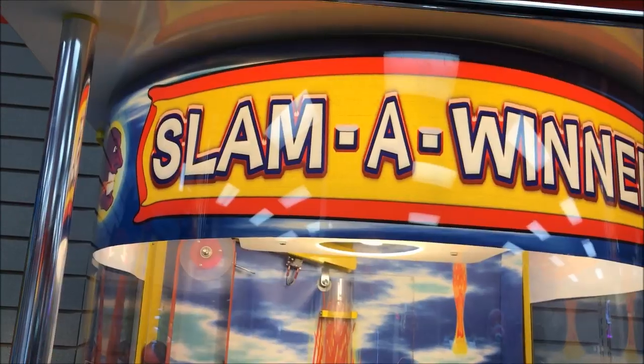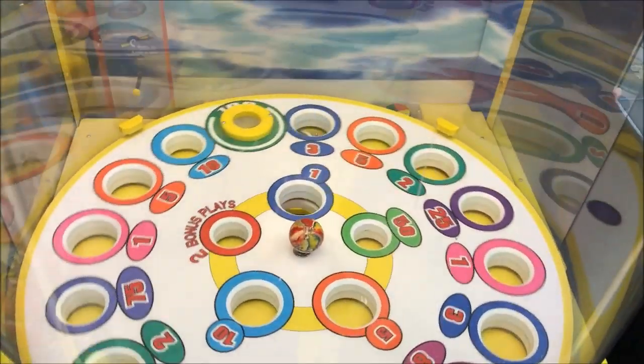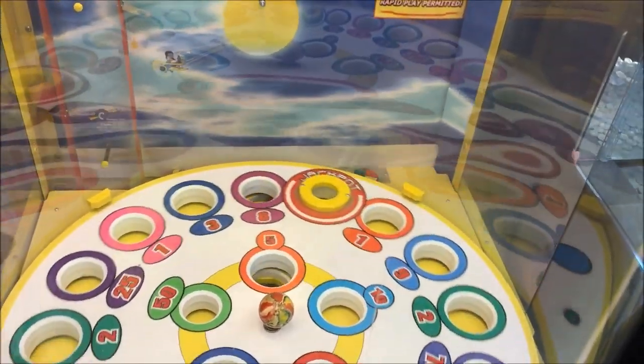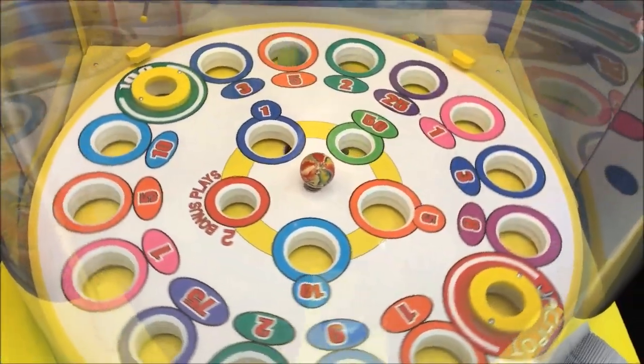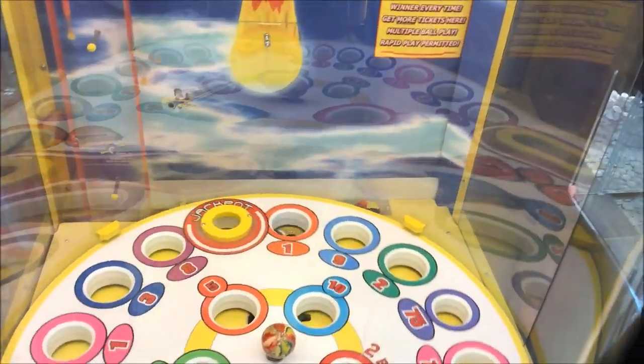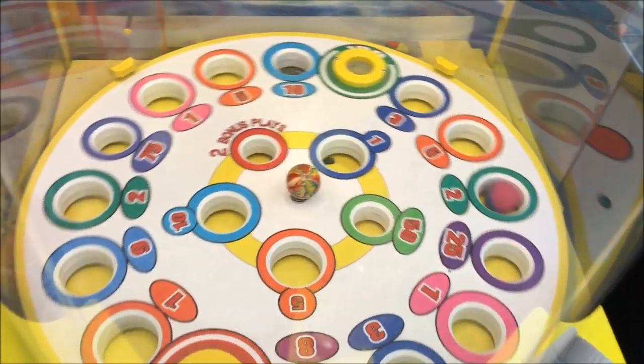All right, guys, gonna try some Slam Winner now. I got 8 credits on here. Jackpot is 166. Let's see what we can do here. See if this tube's lined up nice. Boom! That was right off of it. Did you see that? 5. Oh, man, so close again. 2.